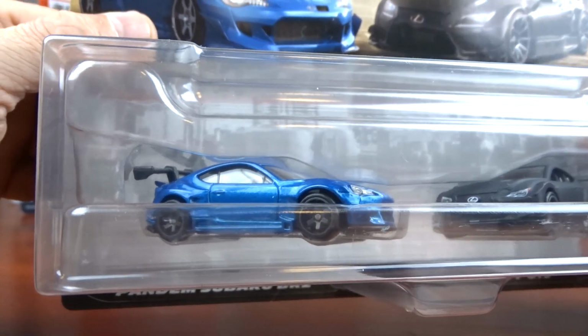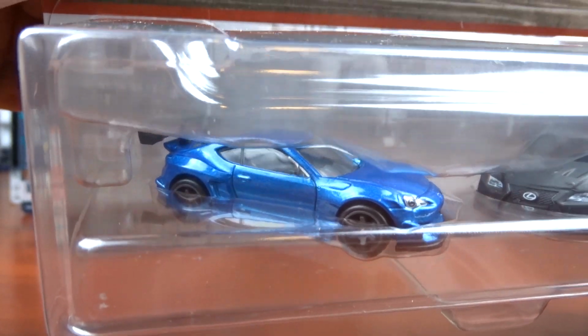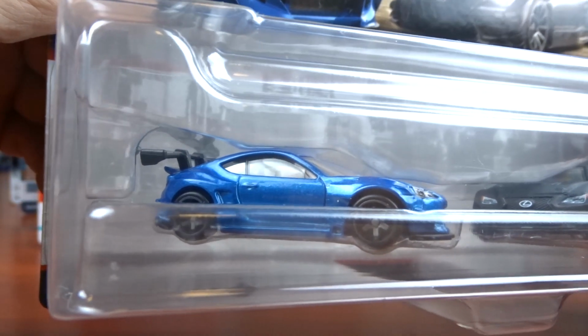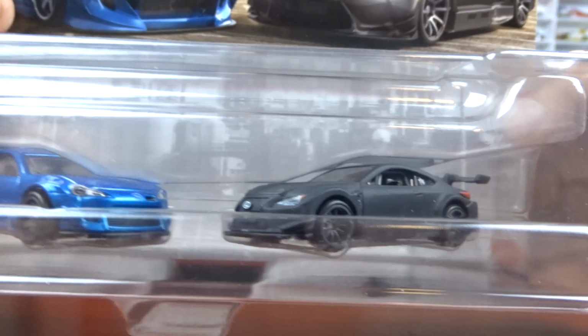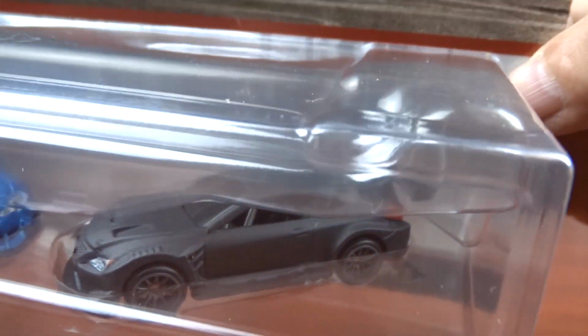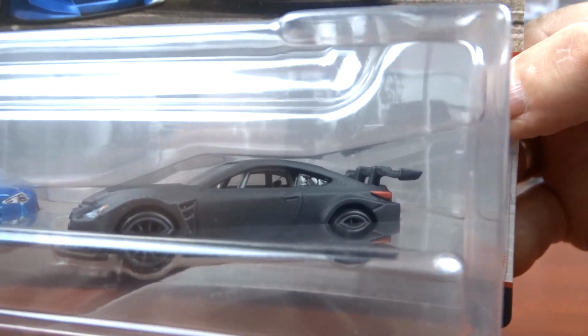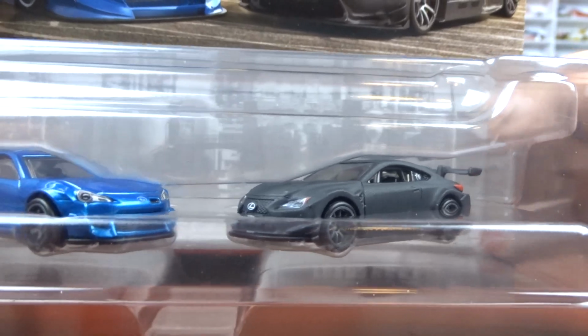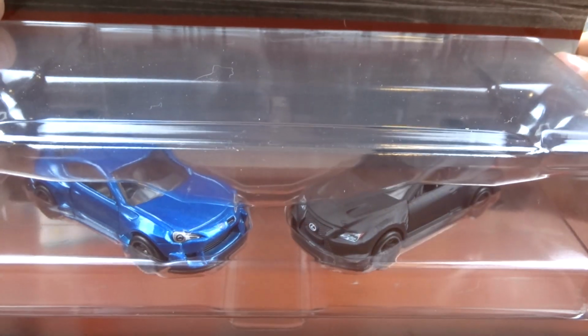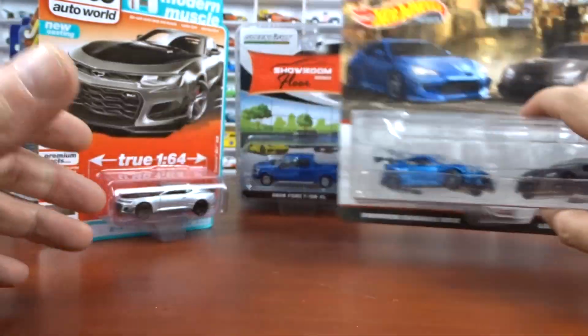The Subaru is blue with the gray interior. It doesn't look too bad. I don't mind that. And then the Lexus is all like a flat black with black interior, which is pretty cool. Not bad. But yeah, they don't seem to be liking this set very much out there. So that was the first one I found. And these have been out for a little bit now.